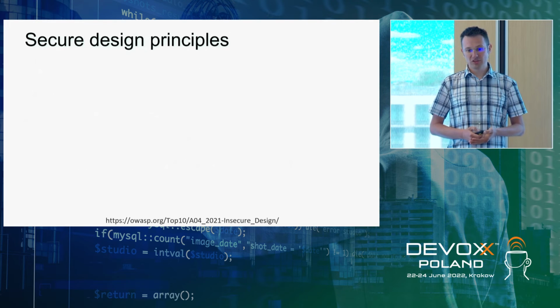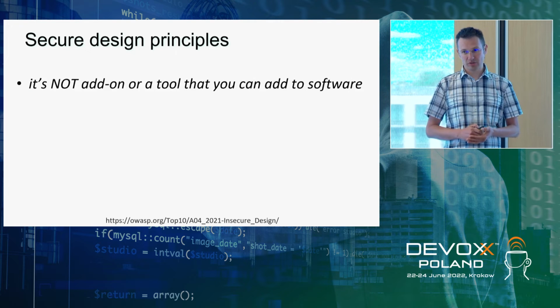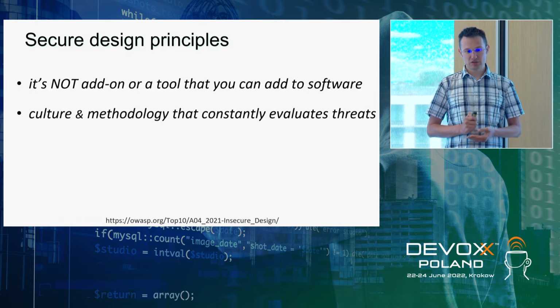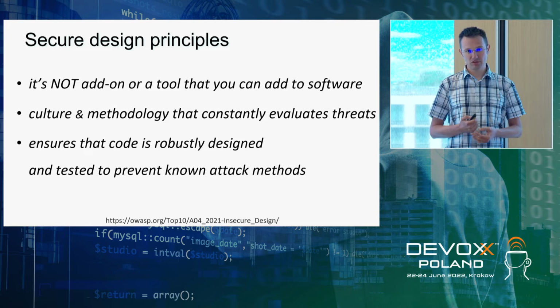What are security design principles? A few quotes from the report. It's not an add-on or a tool you can add to your application. It's a culture and methodology that constantly evaluates threats. And it ensures that the code is robustly designed and tested against known attack methods.